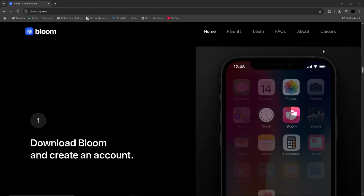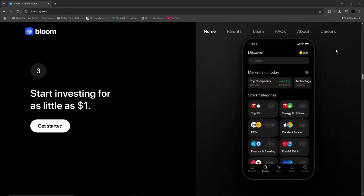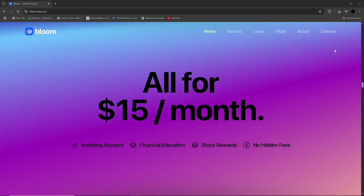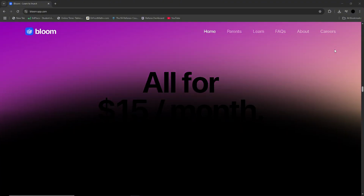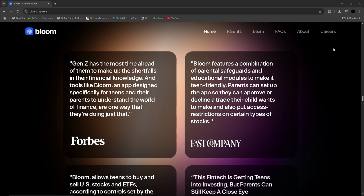Bloom charges a subscription fee, typically around $4 to $15 per month, depending on your plan, which may feel steep compared to other free or commission-free platforms. However, the educational value can justify the cost for a family committing to early financial education.